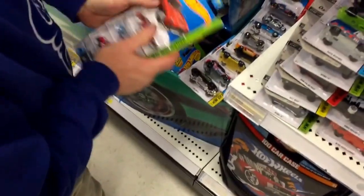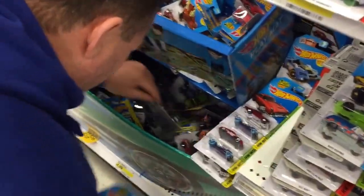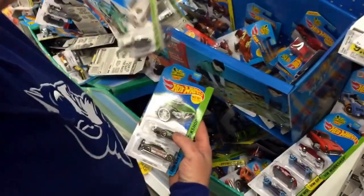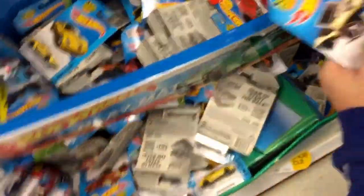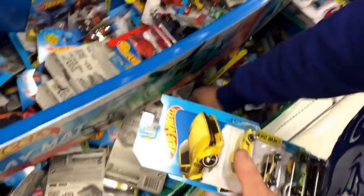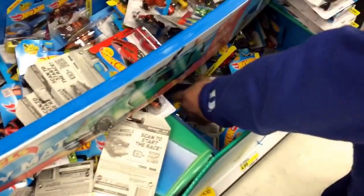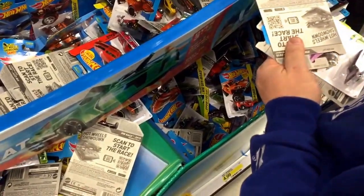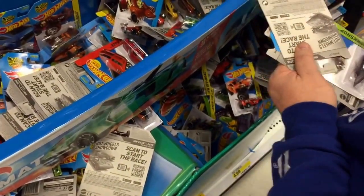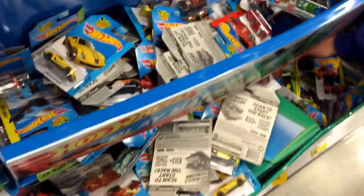Mm-hmm. I mean, I don't even know about that. We got that right. This Hacker is so time consuming. Both of these. KK's, that's last year. Where do you find that? Probably like a random case in the back.